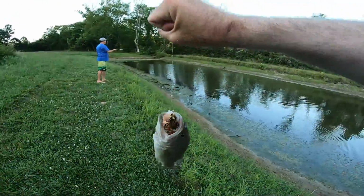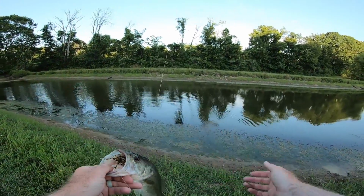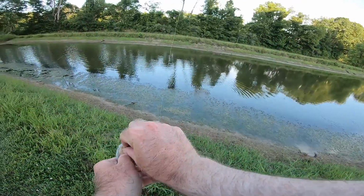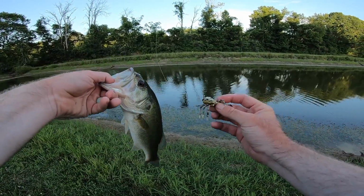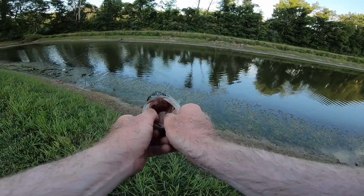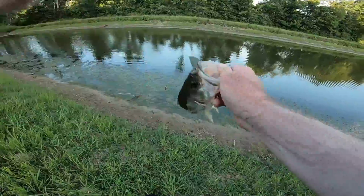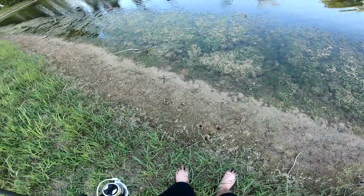Heck yeah, dude. That's another one on the freaking spider. They've never seen a spider. I'm catching fish on a spider. Oh my God, it's on a spider. Dude, that is so much fun. I can't even stand it. Like, that is just a ridiculous amount of fun. You're going out here, bud.